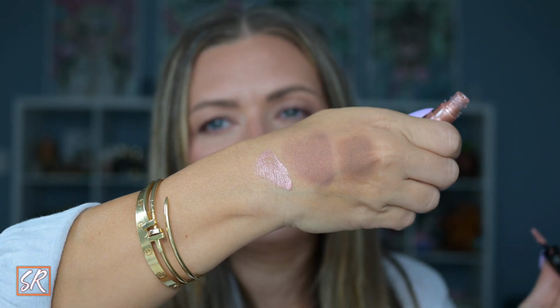I have quite a few of these. Let me know if you guys want to see my collection of single shadows. I have a lot that I love and that I talk about, so let me know. Okay, that's it for cream shadows. Let me show you the 3 eyeshadow palettes that I bought this past July that I am obsessed with.